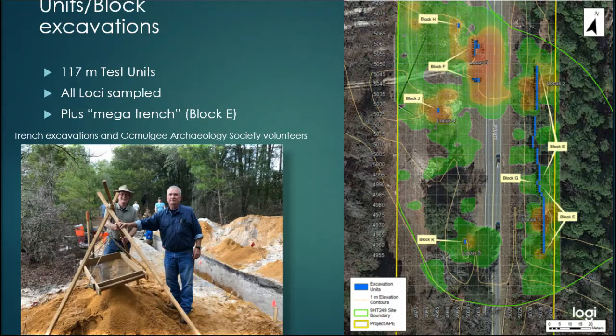However, we didn't want to overly bias our sample to areas of only high artifact density, as these were evidently areas of intensive lithic reduction, and we had hopes of potentially finding interesting features or patterns in low-density areas as well. So we also decided to arrange excavation into a 90-meter-long mega trench on the east side of the road to maximize the recovery of information about site structure by sampling across highs and intervening lows.